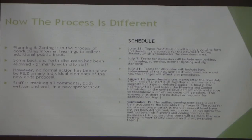But this is the Unified Development Ordinance, and it covers things, as Caleb mentioned, that have to do with subdivision regulations, with tree cover, with protection, neighborhood protection, with land use of all sorts. And so even though they've divided it into topics on each of the different days, they're pretty generous about letting you come up and spout off about anything you want. You can talk about any part of the code on any night, but what you won't get is an immediate reaction. It's important to make your point, though.